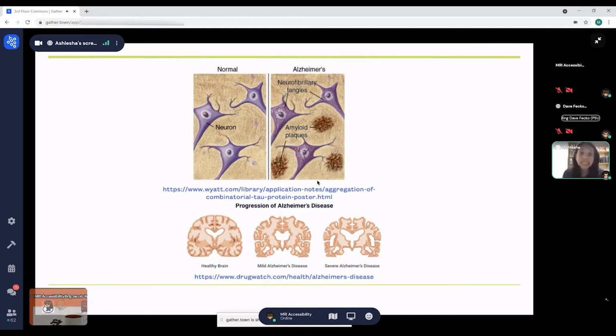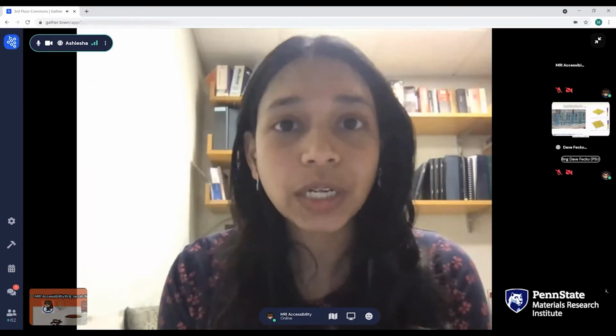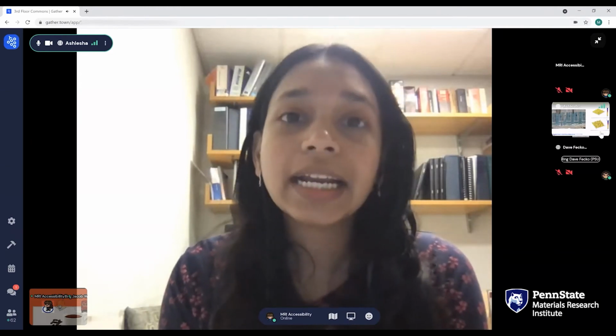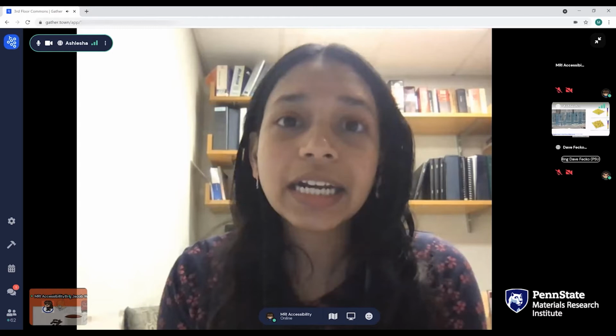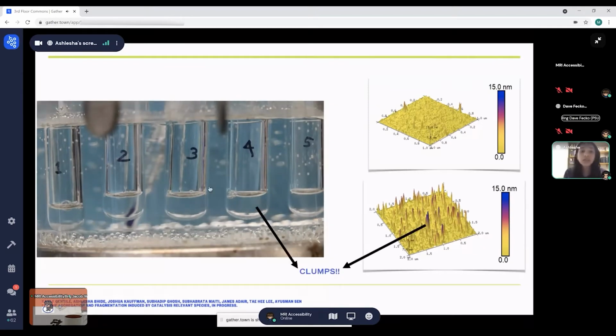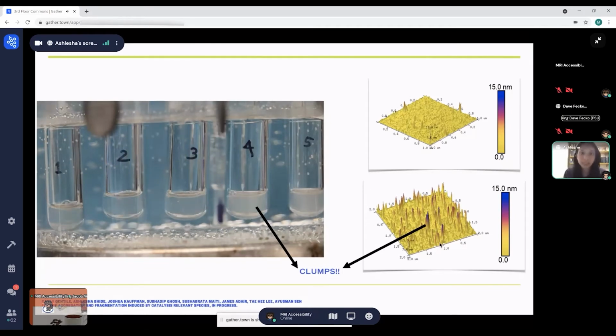This is precisely what I'm trying to figure out with my research. I study the clumping of proteins in vitro, which simply means that I take these proteins in a test tube and then I try to mimic the conditions that it sees in the brain to try to figure out what sort of chemical imbalances cause clumping of proteins. I do that using visual as well as advanced microscopy techniques that help me identify the formation of these clumps.